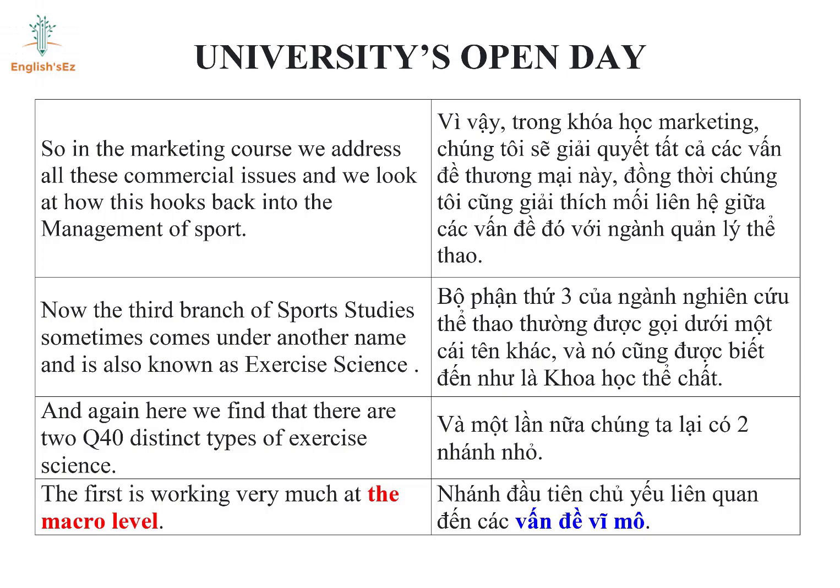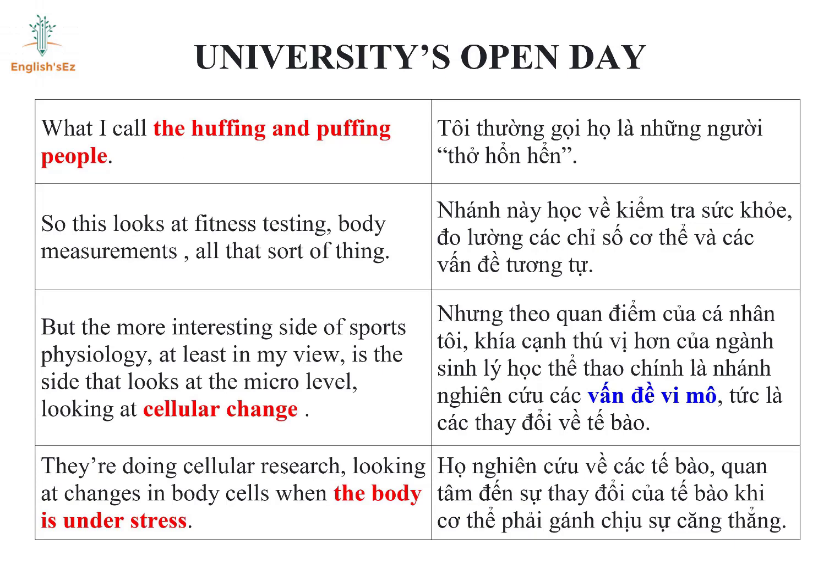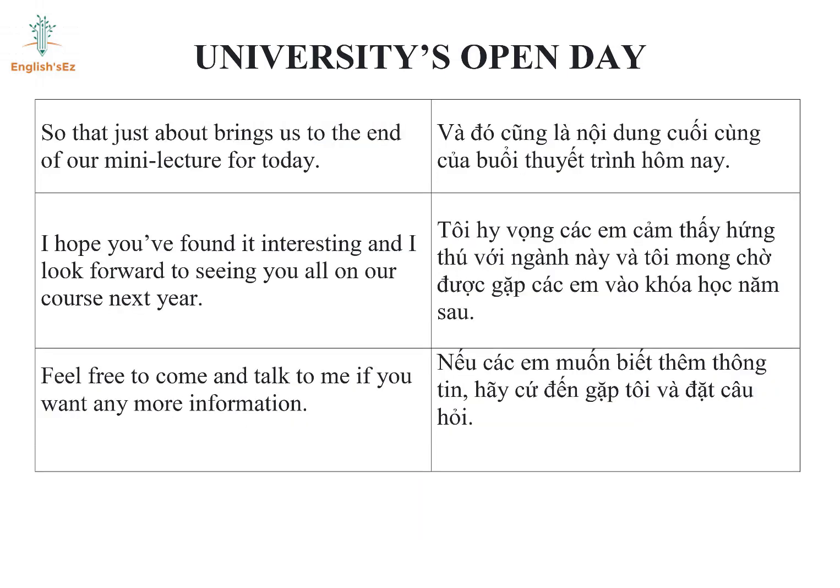Now, the third branch of sports studies sometimes comes under another name and is also known as exercise science. And again here, we find that there are two distinct types of exercise science. The first is working very much at the macro level, what I call the huffing and puffing people. So this looks at fitness testing, body measurements, all that sort of thing. But the more interesting side of sports physiology, at least in my view, is the side that looks at the micro level, looking at cellular change. They're doing cellular research, looking at changes in body cells when the body is under stress.